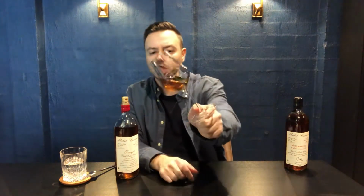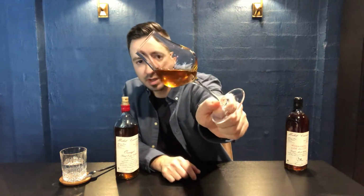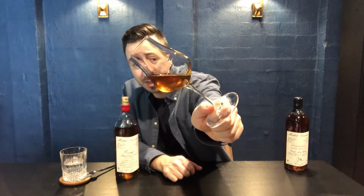You know that this has not been chill filtered because you can barely see through it. It is really, really hazy. I'll stop harping on about that. But in terms of the color, once again, really hazy. A very deep bronze color on that. As I said, this is the peated version of the Overaged. The Overaged is one that I've reviewed before. I absolutely adore it. I'll almost always have a bottle of it open in my whiskey cabinet.